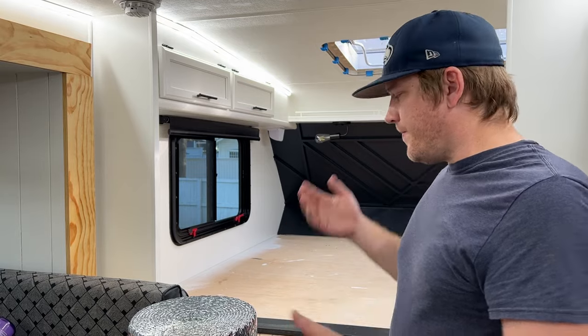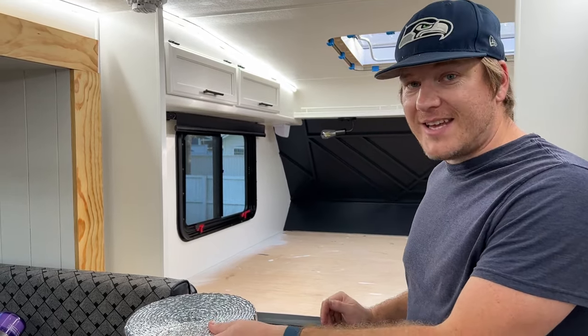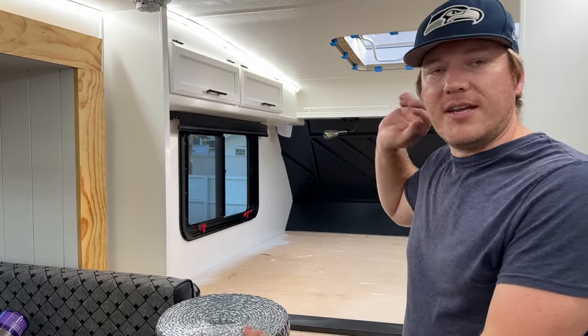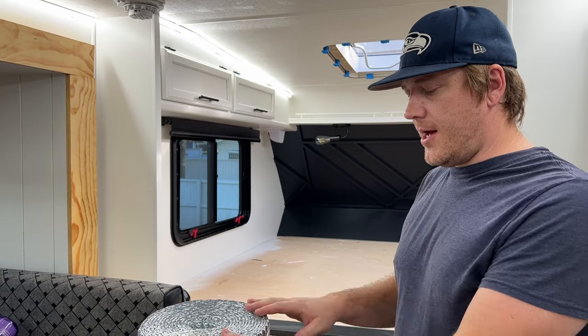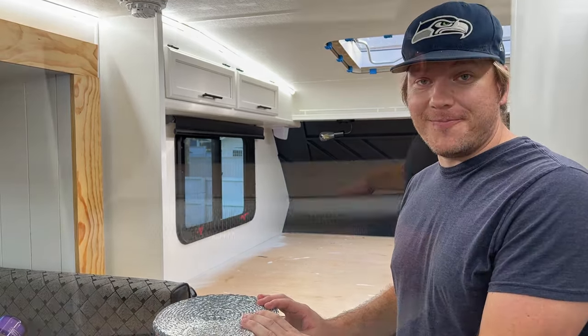So for us, this will hopefully reflect some heat back down in the summer and reflect some heat back into the cab and keep it from escaping through the bed in the winter and keep it from getting too cold. But we'll see and we'll let you know. So let's get this layer down.